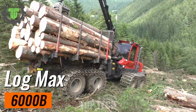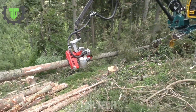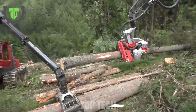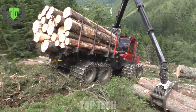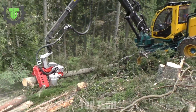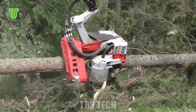The LogMax 6000B is a specialized harvesting head designed for medium to large trees. It features a powerful cutting system, precise measurement capabilities, and advanced automation technology. Its durable design ensures reliable performance in harsh conditions. This is an optimal choice for professional forestry projects.